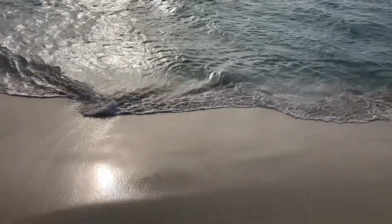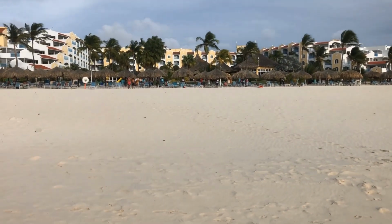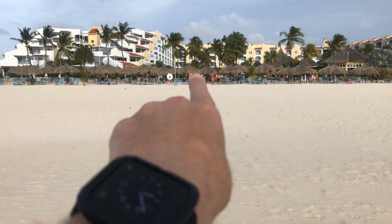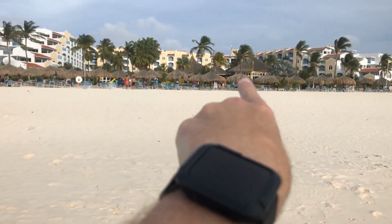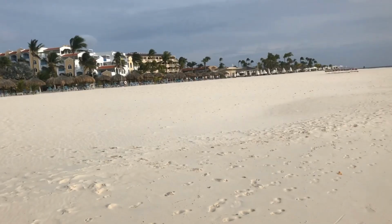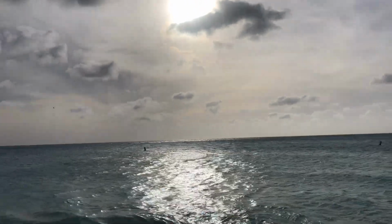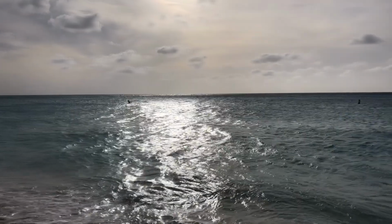Okay, we are down right next to the water's edge right now, and you can see how far away we are from the palapas. We're still not very far from where we came from. You can see the slide from the playground over there. There's a palapa there, and the restaurant is this big palapa right here. But it's a lot of beach. One of the best things about this resort is that the sunset is going to set right down into that ocean. And when it's not cloudy, it is one of the best sunsets you'll ever see in the world.